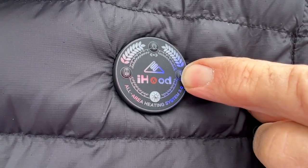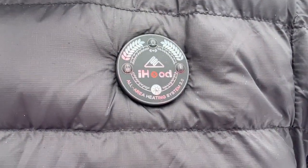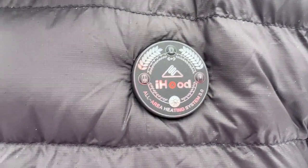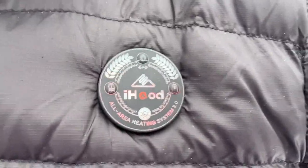Blue. Really dark blue. Red? Red. Yeah, so the light blue is actually white. Sometimes it looks light blue and sometimes it looks white. So white is medium heat. Right now I'm on a well done. Your goose is cooked.